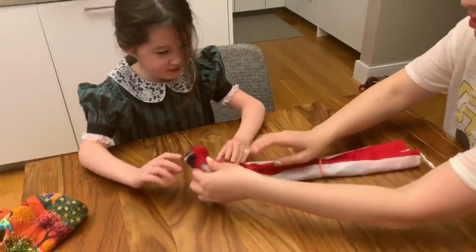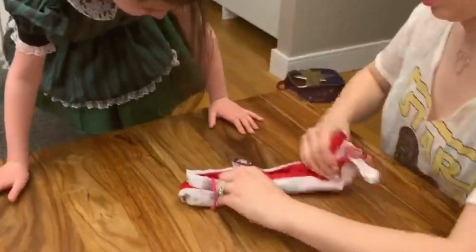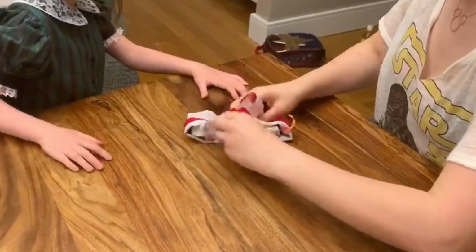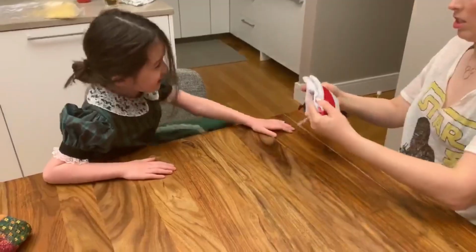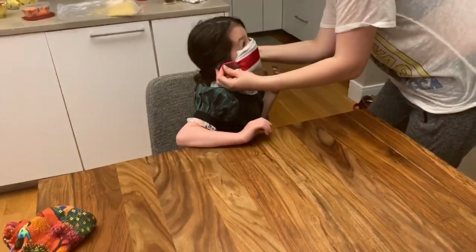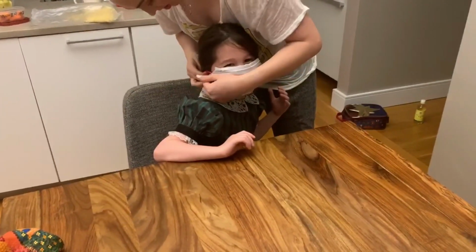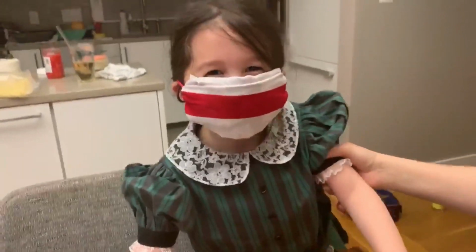Scarlett, what dress do you have on? Green. Wow, nice mask. All right. Yay! Can I try it? Look, everybody. Look. Yeah, now you're protected from coronavirus, right? Can you see? Look in the camera.